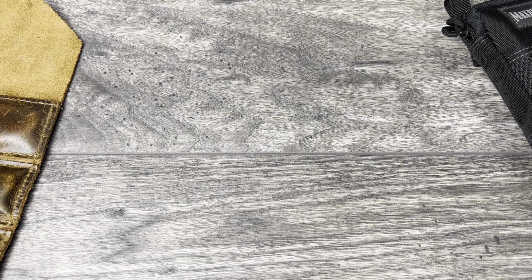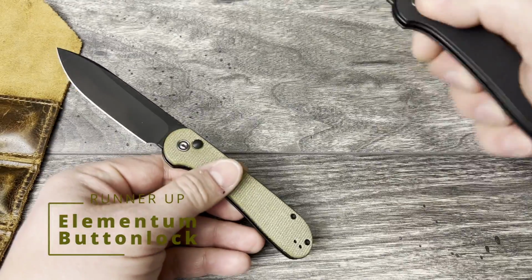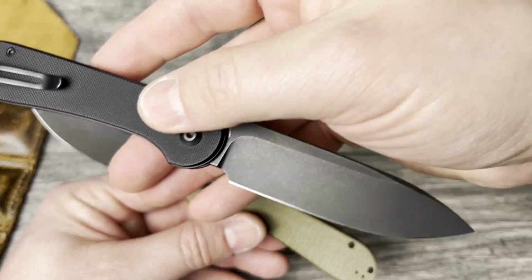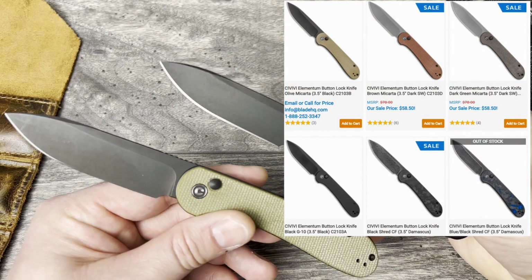The last honorable mention is going to be 2 knives that I'm going to bring out here, because there's 2 versions and I happen to pick up one of each, and that's going to be the Civivi Elementum button locks. I like these knives a lot. They have 3.5 inch 14C28N blade steels, coated. I don't know if there are any that are uncoated. I can't remember. I'm so sorry.